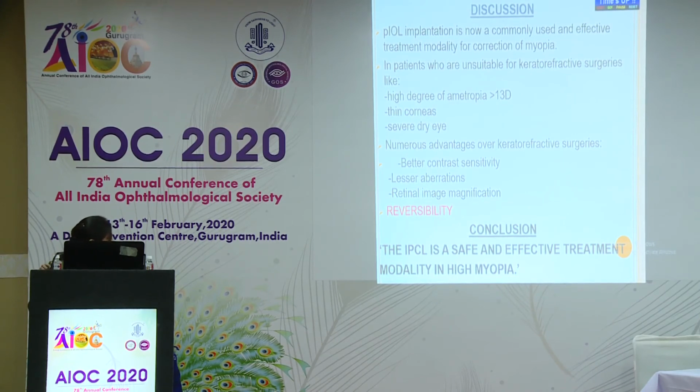You said that you had one patient with cataract. Yes, ma'am. We have also seen that with this lens the incidence of anterior capsular cataract is actually higher compared to ICL. Yeah, but ma'am, this patient is still in follow-up, and the last follow-up was at 1 year, and the cataract is still insignificant. He has no complaints. His visual acuity is still 6/12, uncorrected.